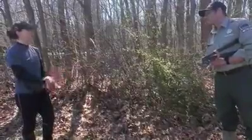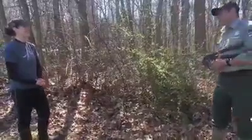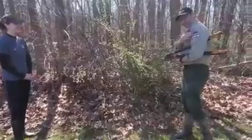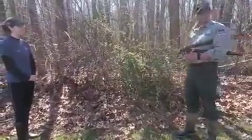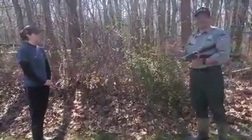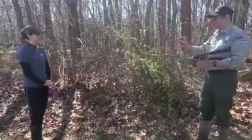So, history about the Multiflora Rose. How did it get here? Well, we planted it mostly. When I say we, I mean, us right here at DNR. It was planted as a wildlife plant because it provides a few good things. It provides cover for the birds, nesting place.